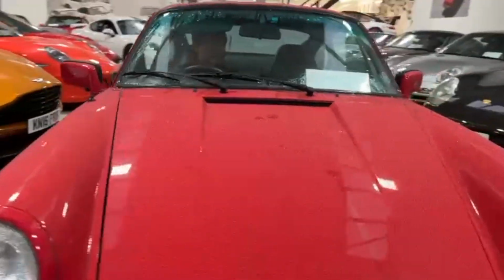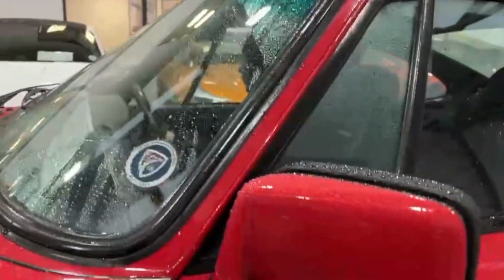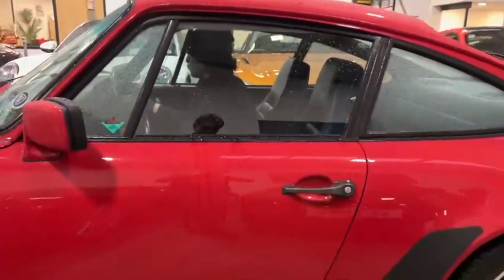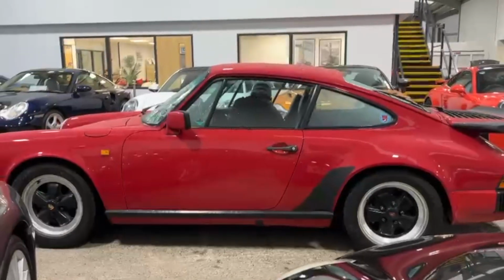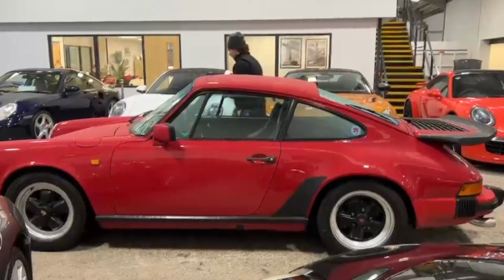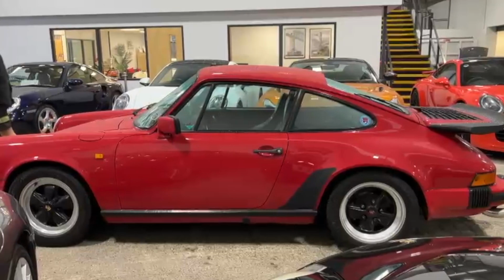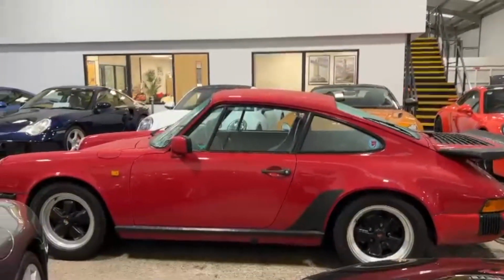Brilliant. Timeless. Can you tell? It's Peru red, not Guards red. Has anyone out there seen another G-Series in Peru red? I haven't, and I've been looking for decades.